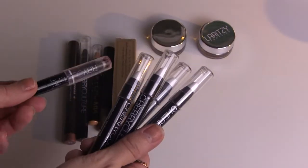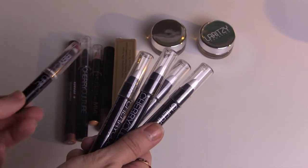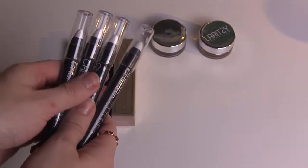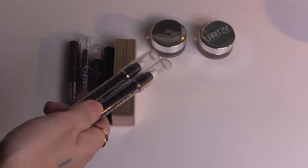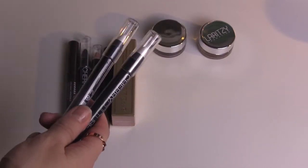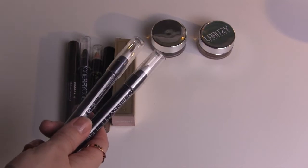cream shadows. This is the one that I'm currently using. I'm keeping that, and I think I'm going to keep 1 more, or maybe 2 more. And I'm going to get rid of, or give away, the other ones, because I'm never going to use them up before they go bad.